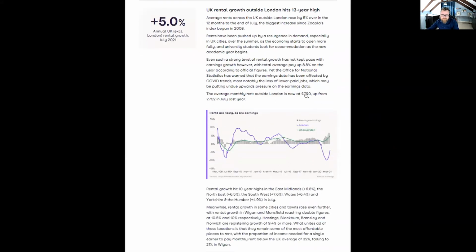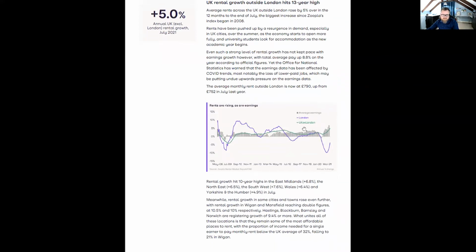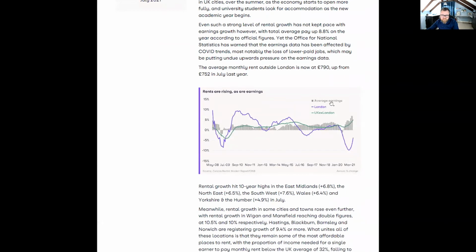So average monthly rent outside London is now £790. So there's been an increase. This is a chart here that you can see showing average earnings in London, and then the UK excluding London. As you can see, there's a big dip there. In London, it seems to be tailing back, but there's steady growth in other regions.